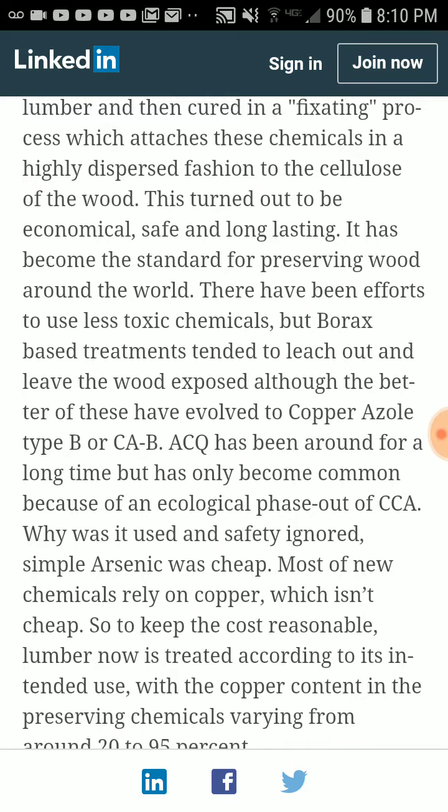There have been efforts to use less toxic chemicals, but borax-based treatments tended to leach out and leave the wood exposed, although the better of these have evolved to copper azole type B, or CA-B. ACQ has been around for a long time, but has only become common because of an ecological phase-out of CCA. Why was it used and safety ignored? Simple: arsenic was cheap. Most of the new chemicals rely on copper, which isn't cheap.